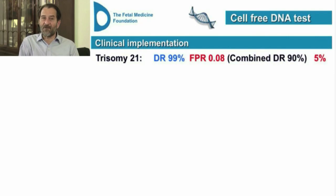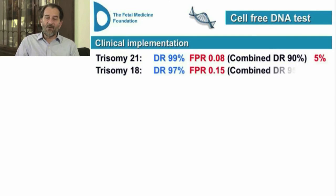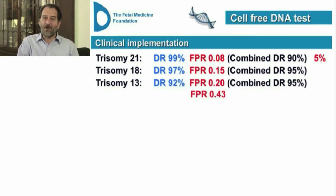I want to complete this presentation by summarizing where we are and where we have been. Screening for Down syndrome with cell-free DNA testing has a detection rate of 99% and a false positive rate of 0.08%. This is a great advance because by comparison with the best previous test that we had, the combined test, the detection rate was 90% and the false positive rate was 5%.